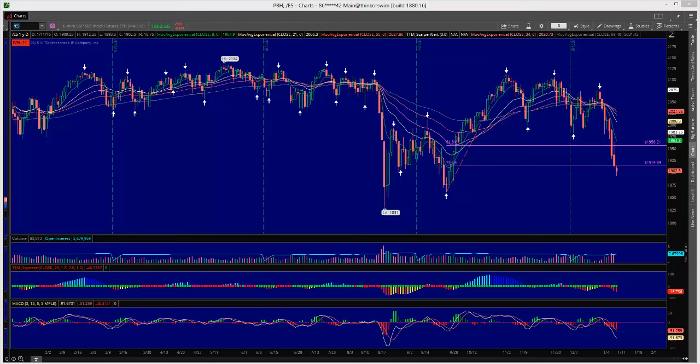So as you can see, the ES is on the daily. The futures are down right now about 9 points. They were down, I think, 15 or 16. The key level, probably most of you who follow futures understand, key level was 1900. For me, I would see 1900 break, but I was more so watching 1890 to hold.